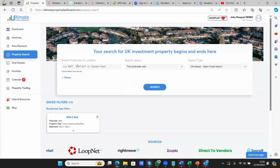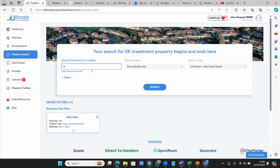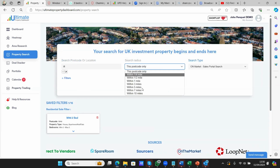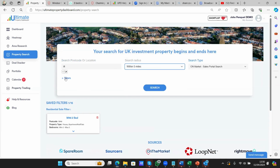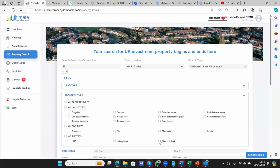HMOs. So again, same process. Go to a different part of the UK. Let's go to the Liverpool area. Let's do L4, shall we? We'll do that, and we'll do a decent radius around that. This time we'll do 5 to try and get our results more quickly, and we'll go for property type. We'll go for HMOs this time, okay? And then we'll run our report.